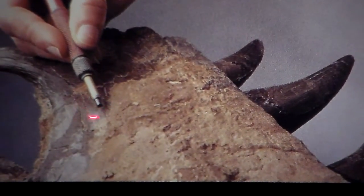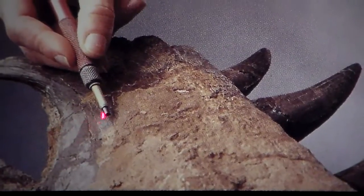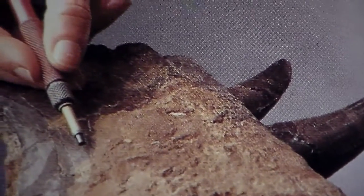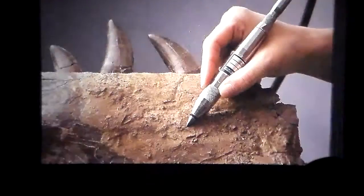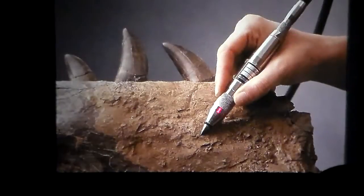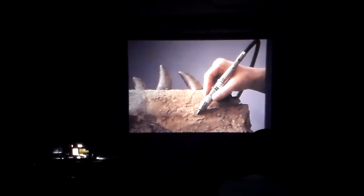Here's the aerabrator. I have one of these. When I learned to use the aerabrator and air scribe, I hardly go back to the dental pick anymore. Here's the air scribes like we all have them.